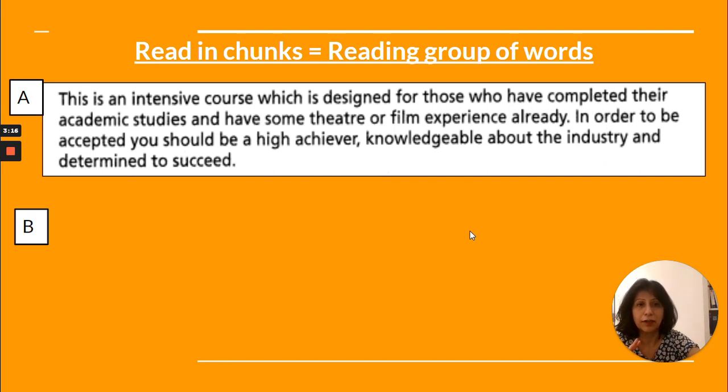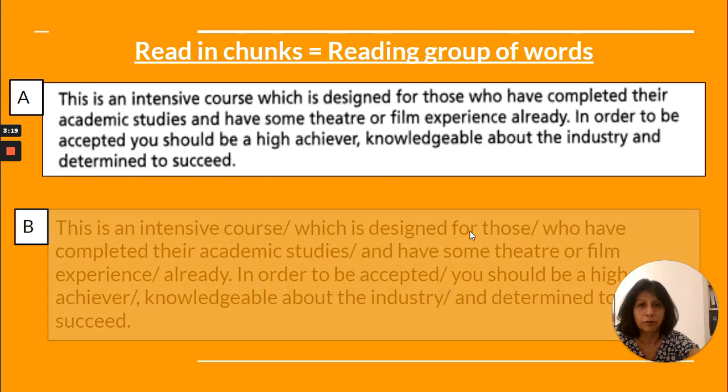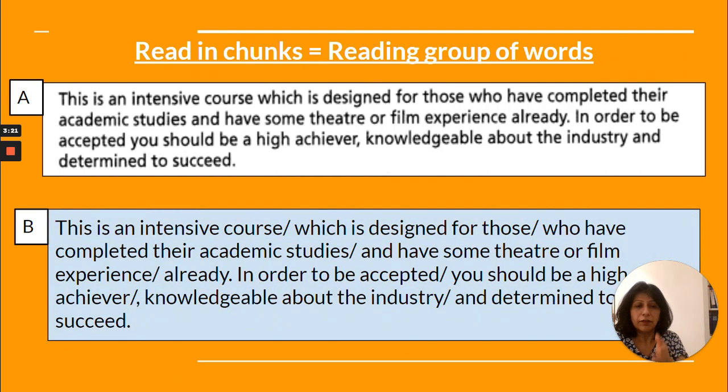You can time yourself, guys, because now what I'm going to show you is the same paragraph, but we'll read it in a different way. Now, this is how you're supposed to read. Divide it into chunks of 3 to 4 words or maybe a little more. Now let's read, and you can time yourself.